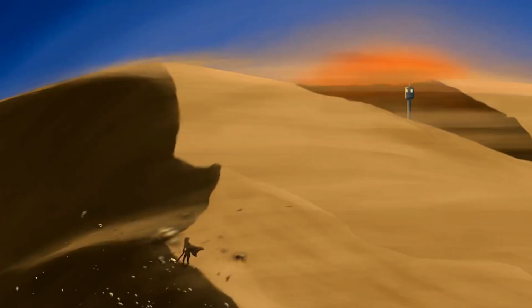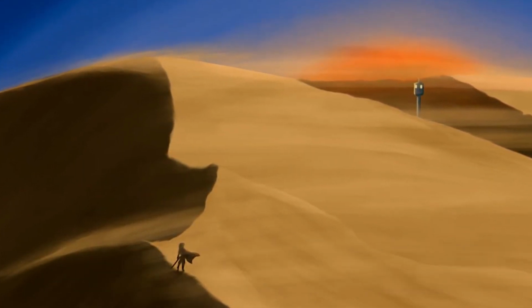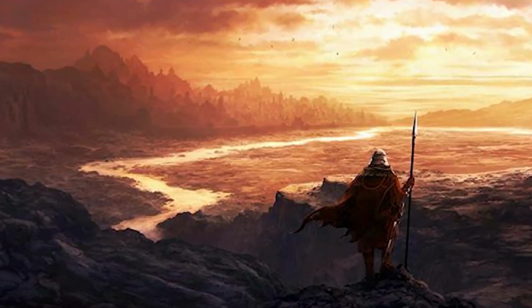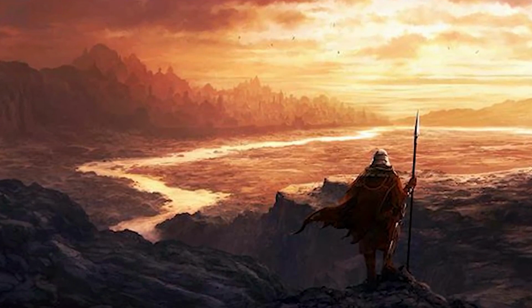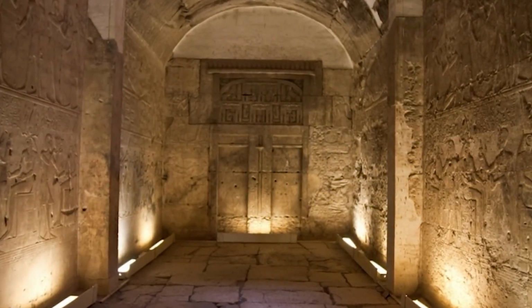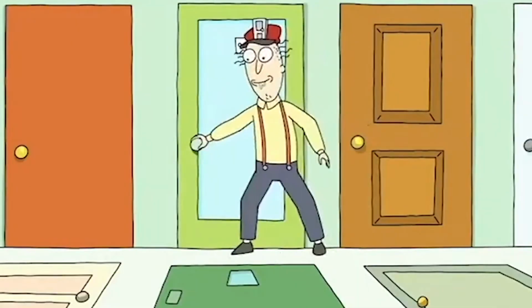Number 10, false doors. Okay, right off the bat, imagine searching for a lost Egyptian tomb. Imagine you've spent years of your life dedicated to this research, and then you find a door. You find an entrance carved into the wall, and this is it. What lies beyond? It's time. You try and carefully open it with a team of archaeologists, but it won't budge, because it's a fake door.